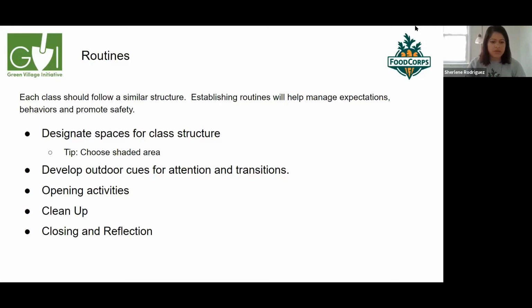Tip number 2 would be develop outdoor cues for attentions and transitions. This is especially important. I know we all have them for when we're in the classroom, but they may not be appropriate outdoors just because there's distractions and just noise. For example, at MCM, our garden is by the parking lot. So if we're having a lot of traffic come in and out, it can be really noisy. And environmental distractions like the wind.